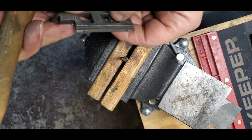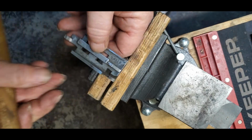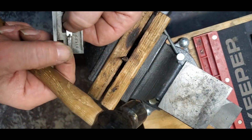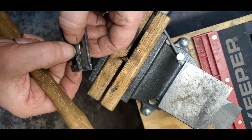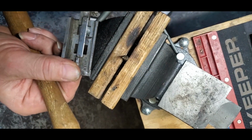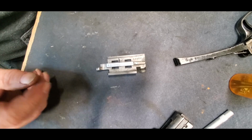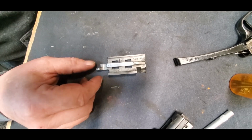And that mushroomed over pretty well. Cool. I got extra pin, so I'm going to cut that off, and then I'll mushroom that flat. I'll bring you guys back in a minute. Okay, I got that part in, and it's mushroomed over. It's filed. It's good to go.